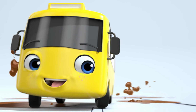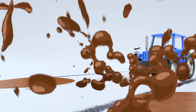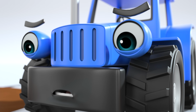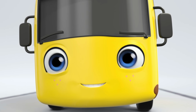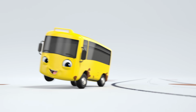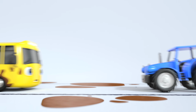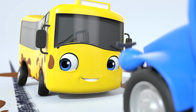Hello, Buster! It looks like you're having fun splashing through the muddy puddles. You're getting mud everywhere! And who's this? It's Terry Tractor! He's being a little more careful than Buster. Buster is having so much fun zooming through all these puddles. Oh no! He's heading straight for Terry Tractor! Phew! That was a close one!